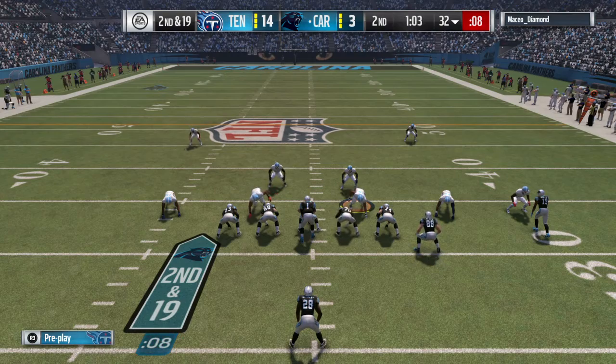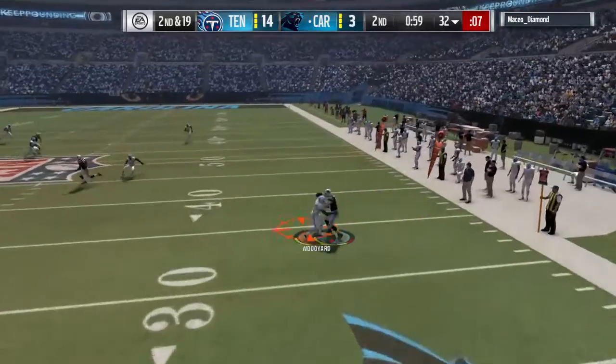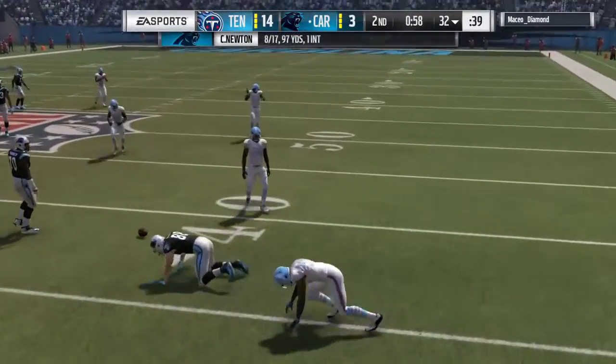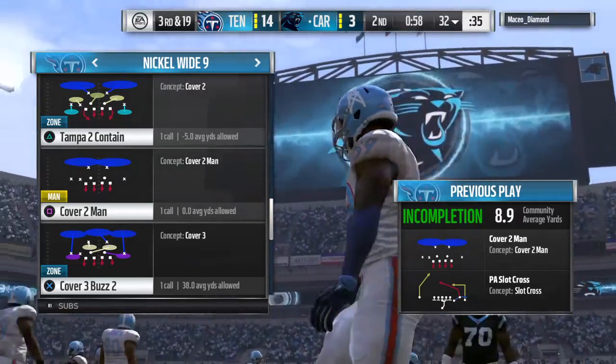Stewart is the lone setback. They go play action with Stewart. Now Newton. And incomplete there. A nice hit jars the ball free and brings up third down.